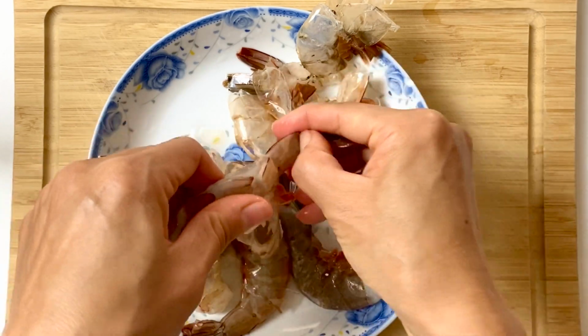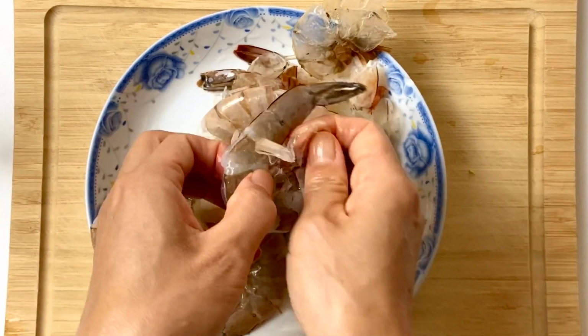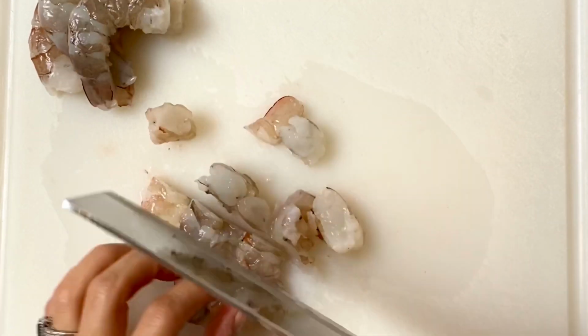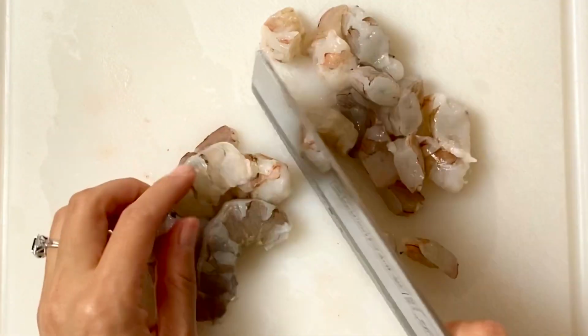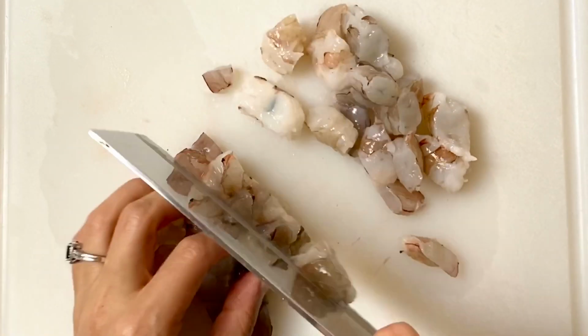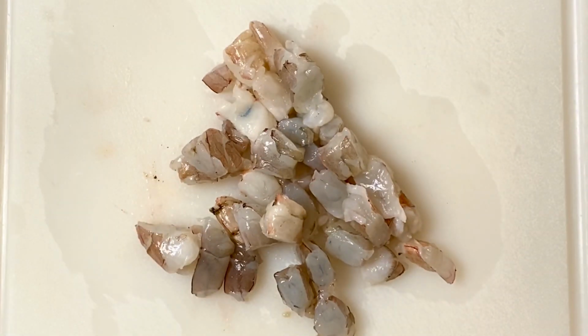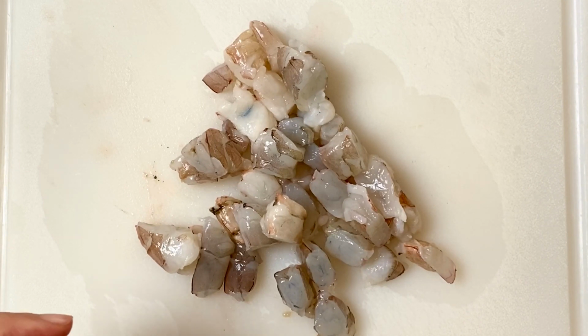Peel off the shell of the shrimps. Looks like I don't have to do the deveining step. It must have been done in advance before my purchase. I then chop the shrimps into 1-inch long pieces. You can also leave them whole if you want. Then I put the shrimps in the middle of the broccoli plate.